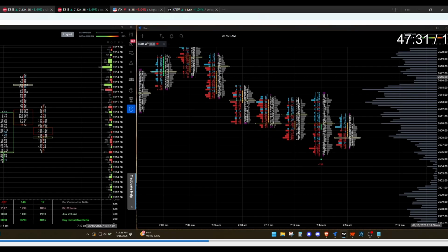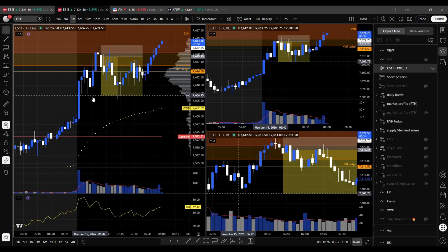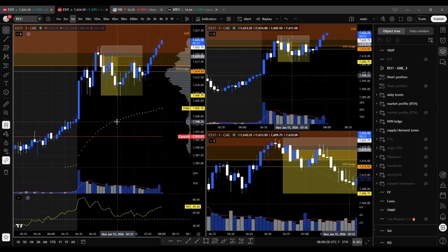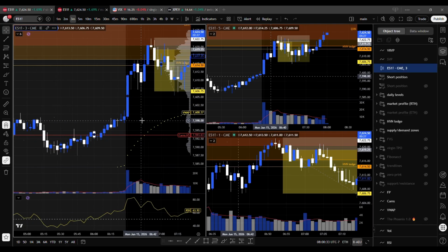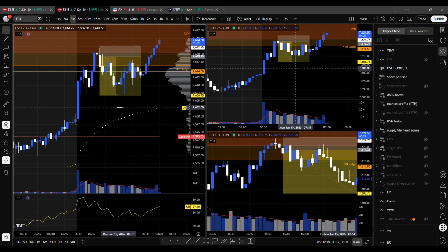I guess I was a little bit greedy here. I was looking for more of a bigger move down into H5 or so. So I thought it would at least come into VWAP here, but that did not happen. Or yeah, low of day or VWAP or something, but that didn't happen.